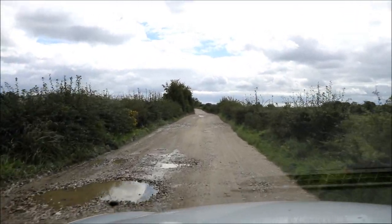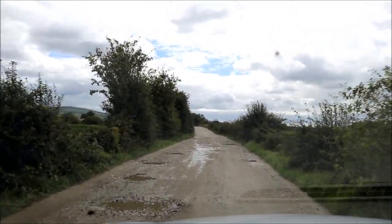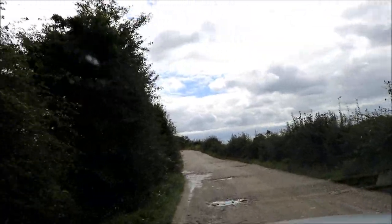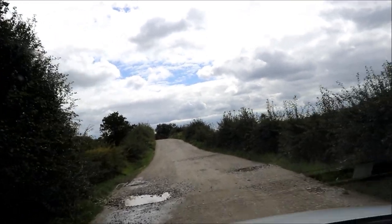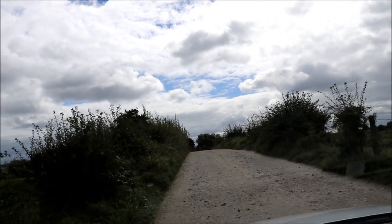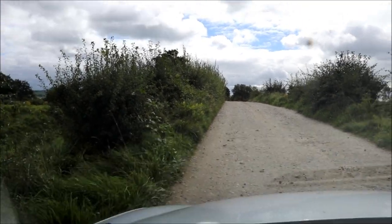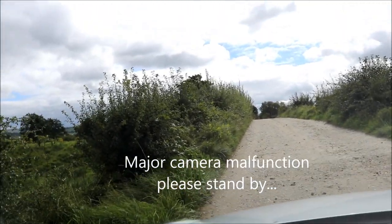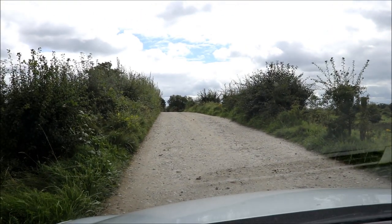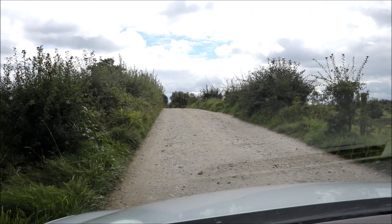So, it's called the Red Bridge. The Red Bridge in Port Hall. And it crosses the River Foyle here, but it doesn't cross over to the far side, which you would think. It crosses onto an island. There's a big island in the middle of the river here. Here we go.